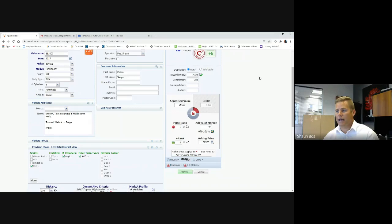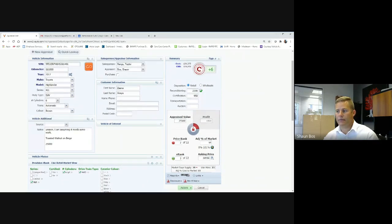Looking at that, I know I'd probably have to invest something into it for safety and servicing. It might need something to pass safety. I don't know unless I get it up on the hoist and get a technician to look at it. But I've set aside about $2,300 in reconditioning costs. We'd probably make it a Toyota Certified Pre-Owned, so there's money involved in that, which is why I've set aside $950 there. And of course, at minimum, I want to make about $1,800 in profit.